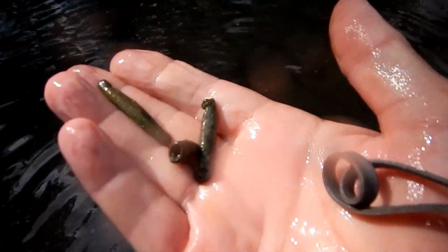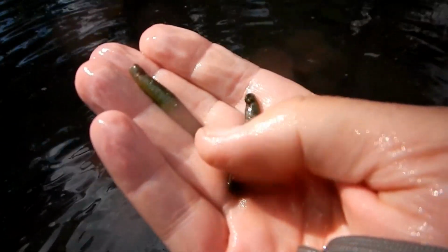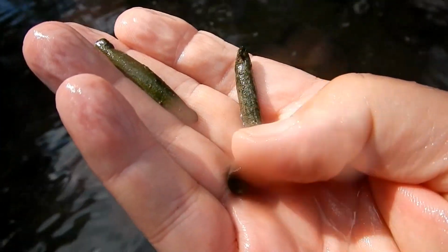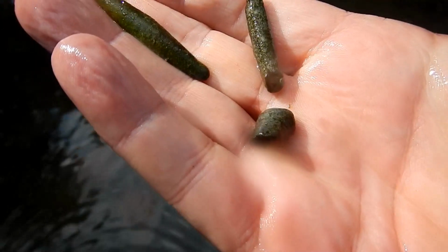Yeah, I think I'll leave the rest of that. Looks like I got a few sinkers here. Some of them look homemade. And one pistol bullet. Alright.